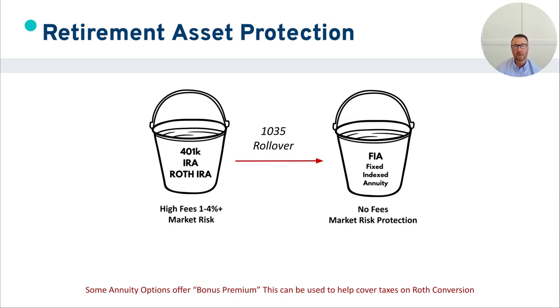Also, some of our fixed index annuities have some bonuses to the premium. So for instance, if you move over $100,000, the insurance company has a bonus on the premium, say 10% or sometimes 15%. So they're going to give you $10,000 or $15,000 inside that annuity. What's great about that is sometimes we can use those funds to actually convert. If it's an IRA or 401k, we can do what's called a Roth conversion. We can do that at a pretty fast pace within 5 or 6 years and convert all that money to tax-free and use some of that bonus money to cover those taxes. So you can check that out in some of my other training videos specifically about Roth conversions.